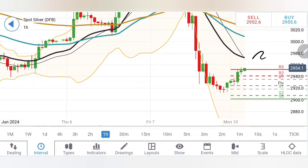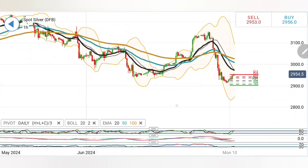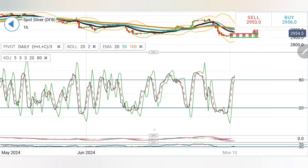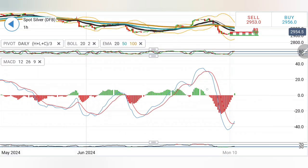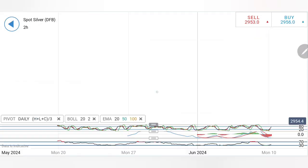So today, if you see it staying above 2960, we can initiate a buying entry for 2975, 2980, and then $30 levels. $30 levels is going to be one stronger resistance zone for silver to break past. Stochastic is overbought here. MACD has seen a sharp slump, and it has crossed over. It is showing a little divergence. It is showing a little recovery sign here. RSI is just coming out of the oversold.